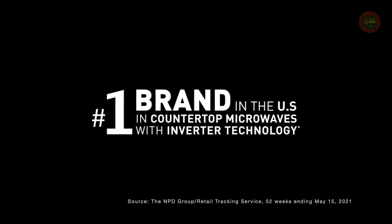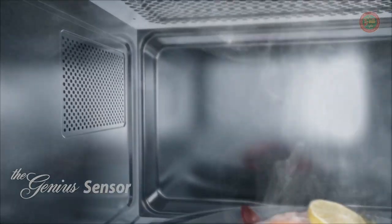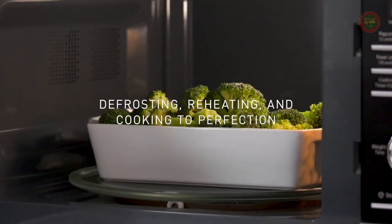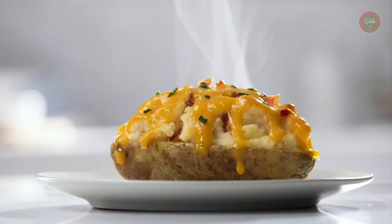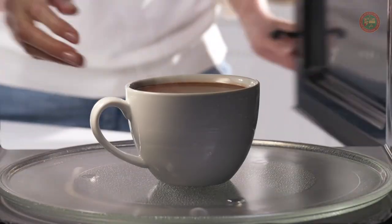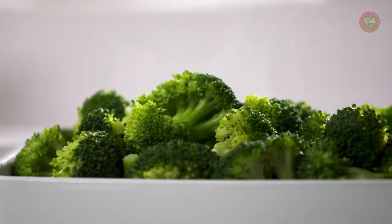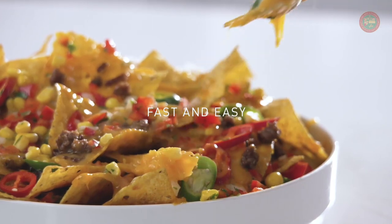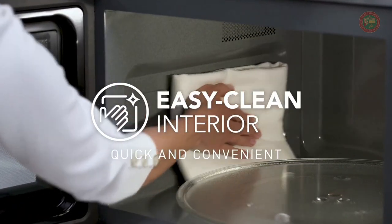Our Genius sensor technology takes the guesswork out of microwaving, detecting the moisture level in your food, and then defrosting, reheating, and cooking to perfection. Basics like potatoes, popcorn, and beverages come out exactly the way you want them, and our auto-cook menus make cooking fresh and frozen vegetables, entrees, and snacks fast and easy. And our easy clean interiors make cleanup quick and convenient.